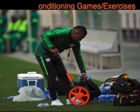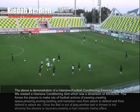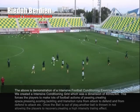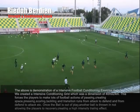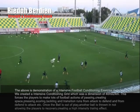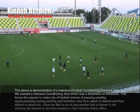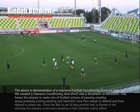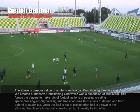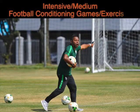The above is a demonstration of an intensive football conditioning possession exercise, 4 versus 4 plus 1. We created an intensive conditioning grid, which was a dimension of 40 by 24 meters. This forces the players to make lots of football actions of passing, creating space, pressing, scoring, tackling, and transition runs from attack to defend and from defend to attack, etc. Once the ball is out of play, another ball is thrown in, not allowing players to recover, creating a high intensity training effect.